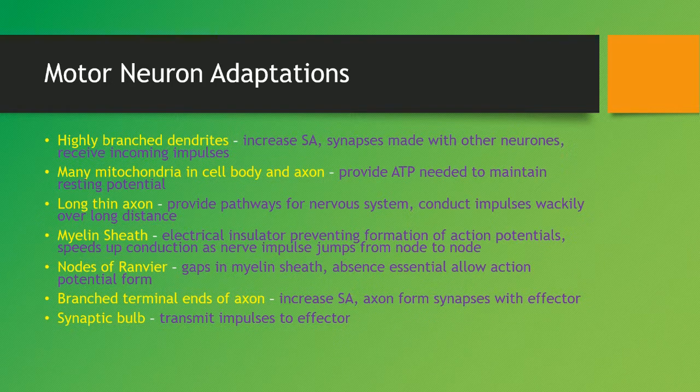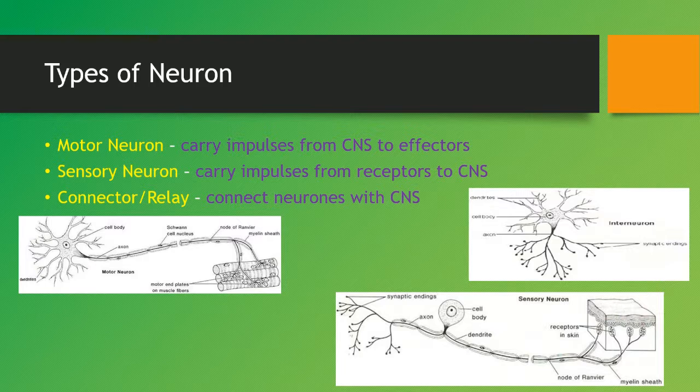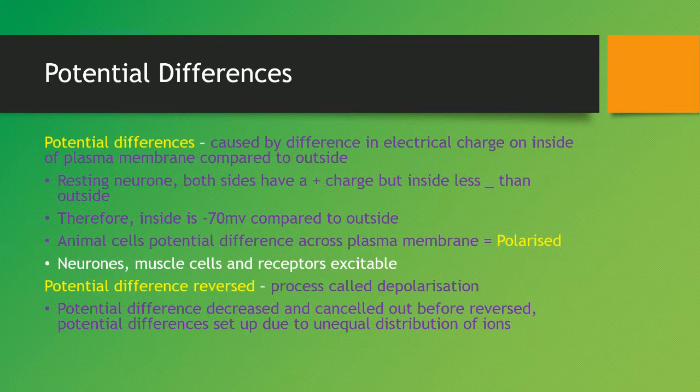So potential differences. We mentioned an action potential at the nodes of Ranvier, so let's go over what this actually is. A potential difference is caused by a difference in electrical charge on the inside of the plasma membrane compared to the outside. You're always comparing it to the outside. If we look at the motor neuron, the axons are the black line going through the Schwann cells. Inside there we have electrical charges, and on the outside we have electrical charges. When the neuron is resting and there's no impulse, the inside is less positive than the outside. Inside is known as minus 70 millivolts compared to the outside; it's down by 70 compared to the outside.